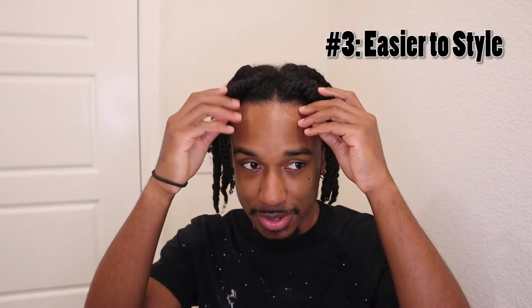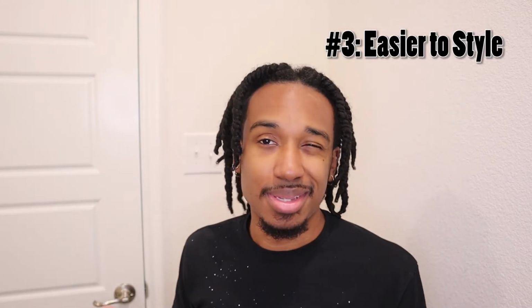And I basically already touched on the third point, which was that it's easier to style. So like I said, comparably, when you got those braids down, they ain't really moving. You can braid them up or twist them up on one another and they'll leave a little bit of curl on them. But once it's in that braid, that's it, unless you take the braid out, right? Like I said, with the braids going back into the bun, you're not taking those braids out.